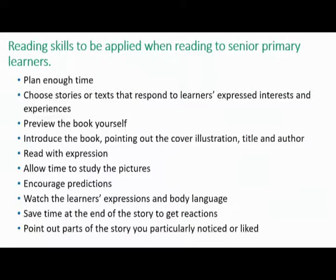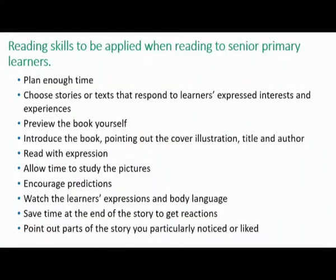Then the next reading outcome is that there's specific reading skills that a teacher must apply when reading to learners. So reading out loud, for instance, like planning enough time, previewing the book yourself, reading with expression, allowing time for the learners to study the pictures. So there's quite a couple of skills that the teacher needs to have in place when reading aloud to learners. And it's important that you are able to also list these.